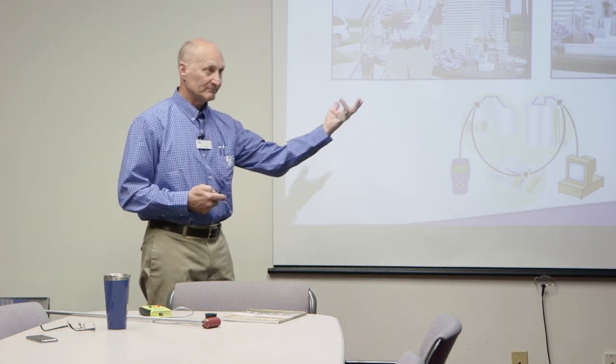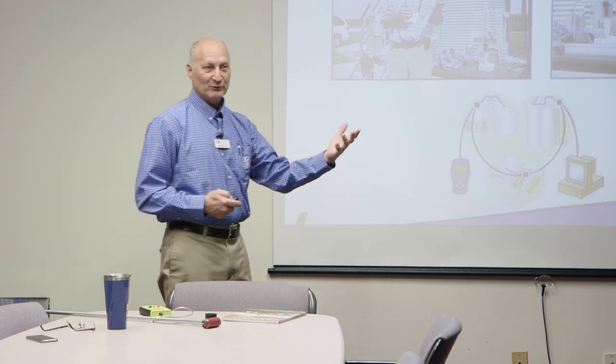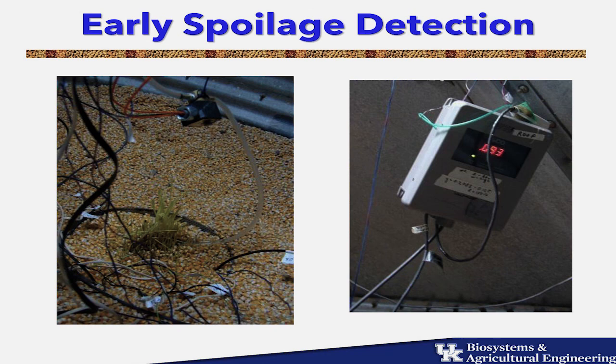Some farmers today are vacationing in Florida, right? In the wintertime, and they want to check their grain, but they can do that. You don't have to have somebody go on top of the bin. Very sophisticated. And then the last piece of technology I'll talk about is a CO2 monitor.